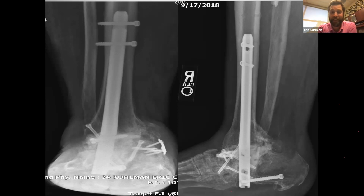Now that was my training at the time. My practice has changed dramatically since then. So if I would do this again, I would try to reestablish her arch. I would probably put more bone graft in to even up that talus, the heel bone, and try to really get her into a much more anatomical position.